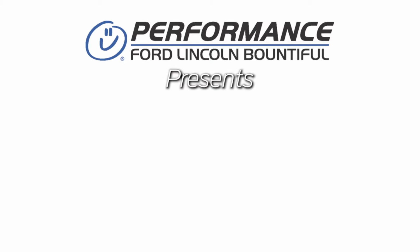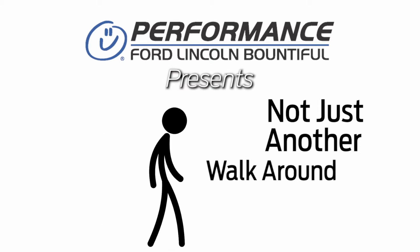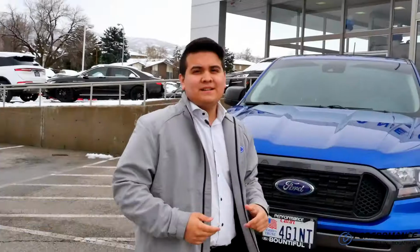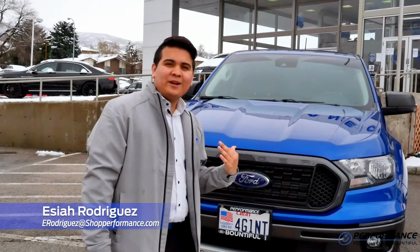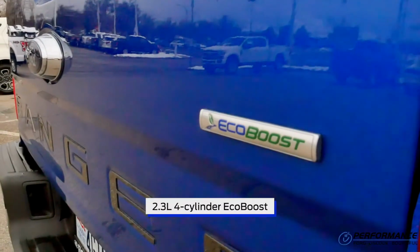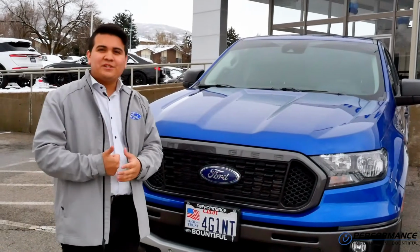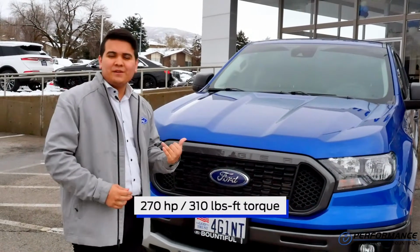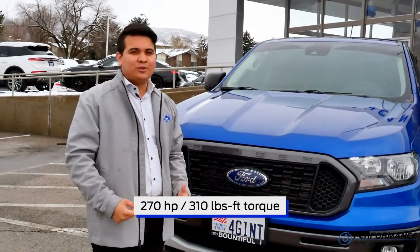Today we're showing you the Ford Ranger. So this is actually my personal Ford Ranger here. It's an XLT in nice blue color here. This one has a 2.3 liter EcoBoost engine under the hood. So that's actually a 4-cylinder that's turboed. It's actually really awesome because it puts out 270 horse with 310 foot-pounds of torque to really pack a punch.